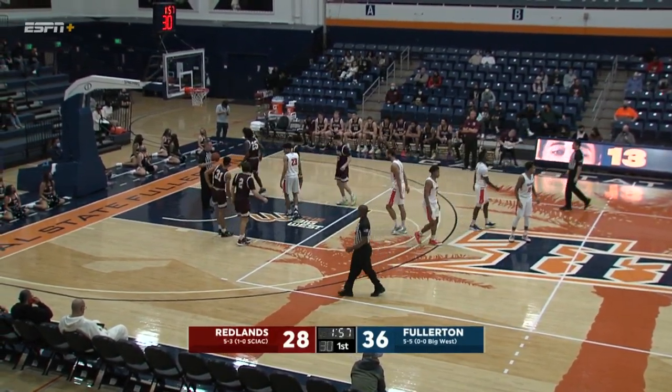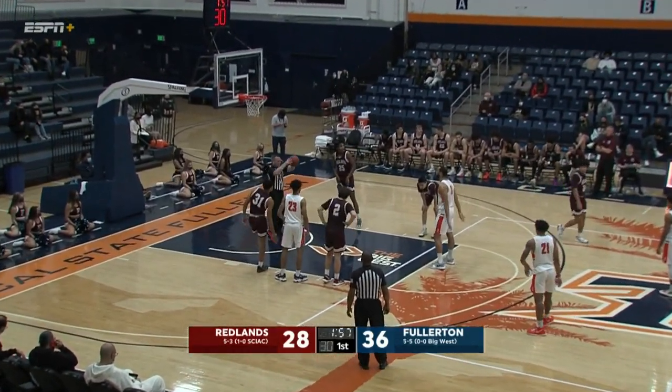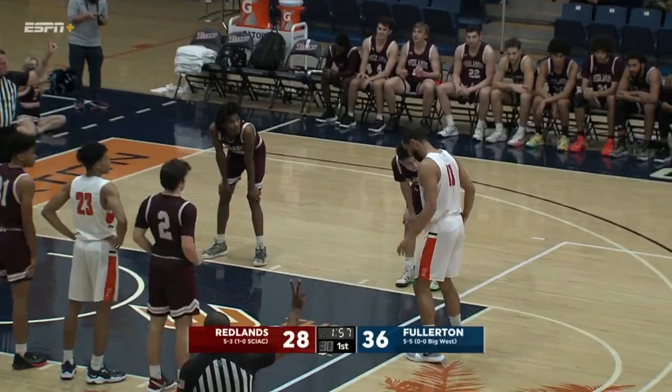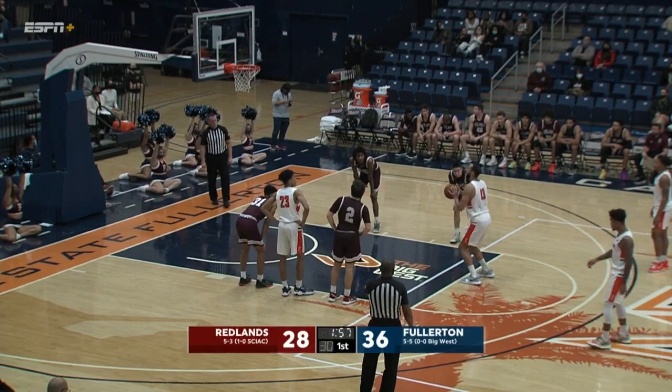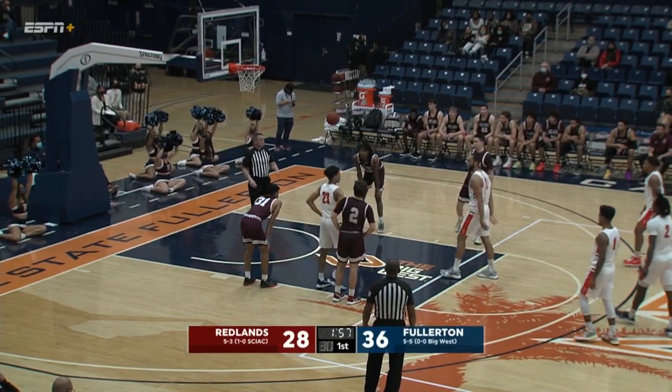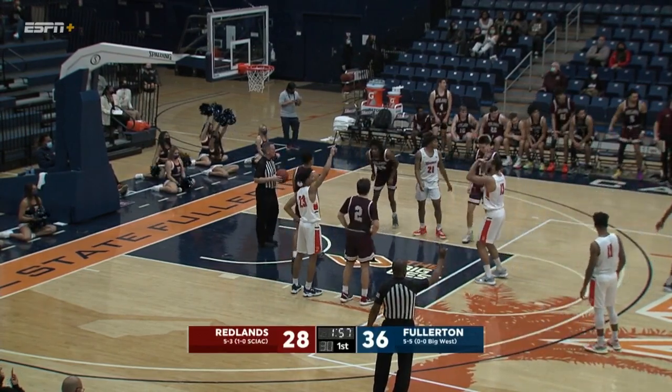Titans making a good living at the foul line in the first half, 12 out of 15. 12 field goals and 12 free throw makes. Adds up to their total of 36 points in the first half.